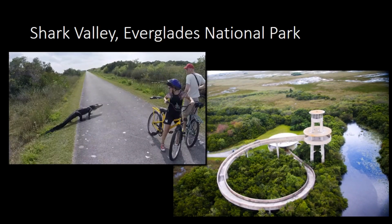The big chunk of the course is going to actually be spent within Everglades National Park, and I'm pretty excited about that. Our first stop in the Everglades is at Shark Valley. We'll be renting bicycles to take the 13-mile paved trail around, and we're going to head to that tower that you see in the right-hand picture. Now, if you look at that scene, this doesn't look like any valley that you see in the Finger Lakes.